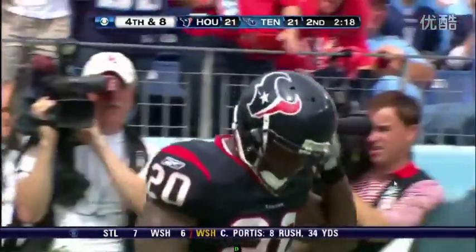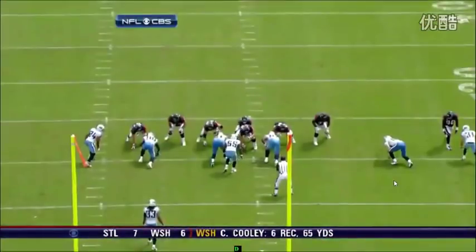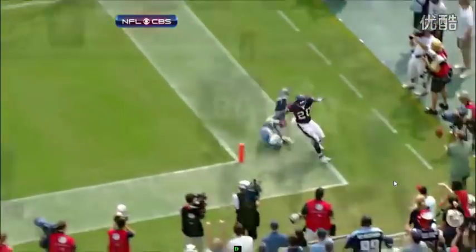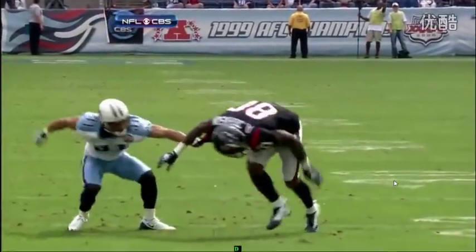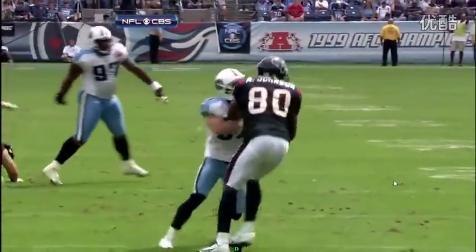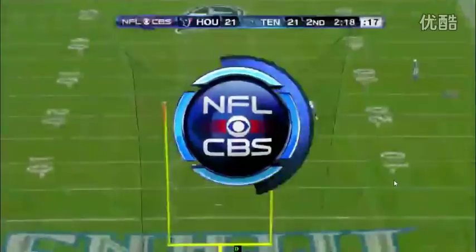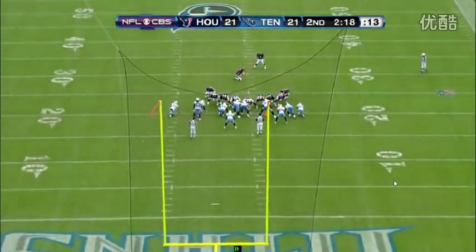Matt Schaub threw a beautiful ball that Slayton probably wishes he had back. Yeah, Slayton just didn't have the extra gear to walk this down. Schaub's used to throwing to guys like Jacoby Jones and Andre Johnson. And watch, Andre Johnson, and that's a penalty that they get away with. Cortland Finnegan, he knows. I mean, you got to do something. And that's why the ball went to Slayton and not to Andre Johnson.